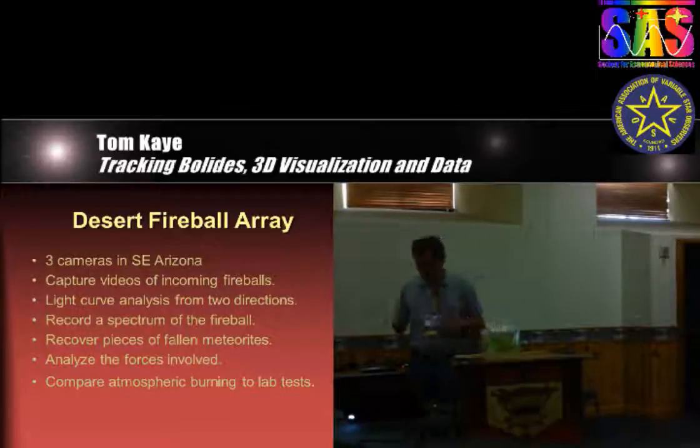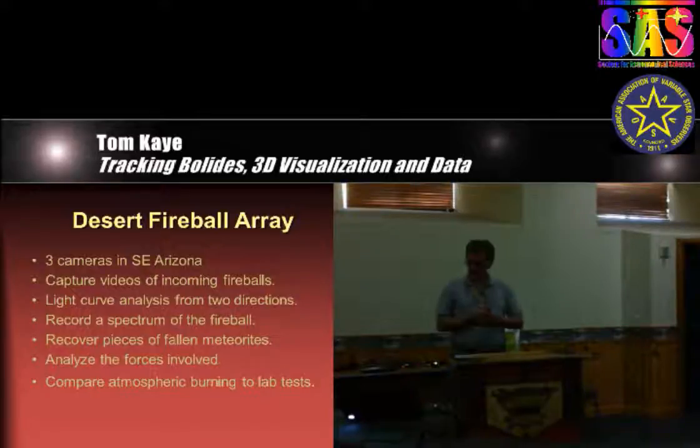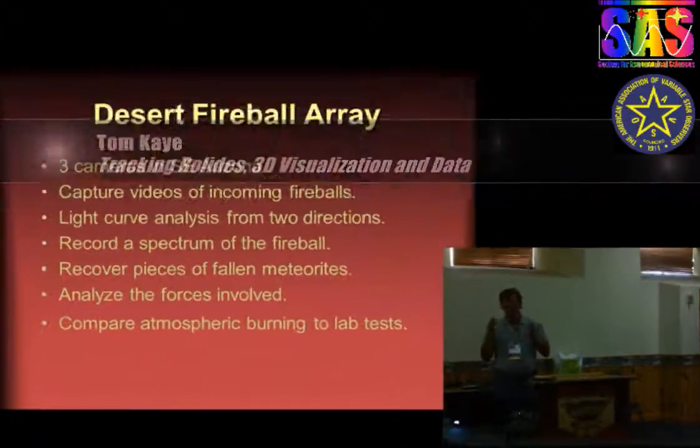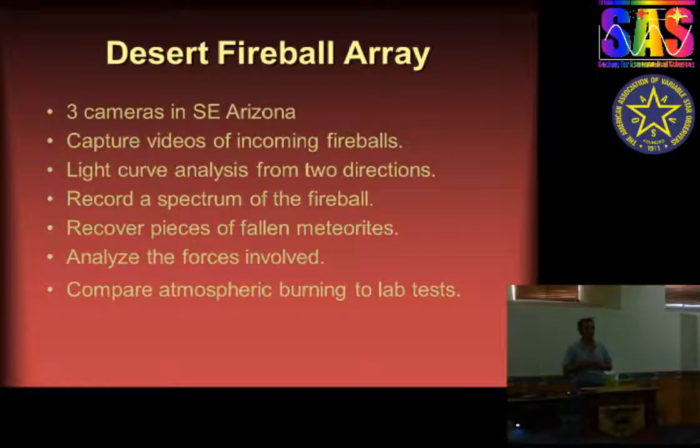So we're attempting with these 3 cameras to capture videos of incoming fireballs. We're doing light curve analysis from 2 directions. This also allows us to record the spectrum and the trajectory of the incoming fireball. And then one of the goals of the project is to be able to track it to the ground and go recover a piece of the meteor that we just had all the data coming through the upper atmosphere. To the best of our knowledge, there hasn't been anyone who's tracked a meteor with cameras, also had spectroscopy, and then picked it up off the ground.